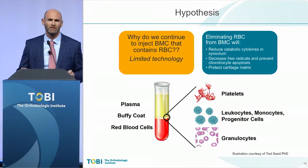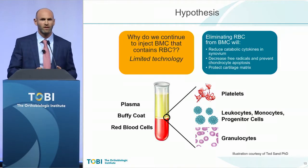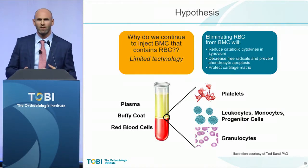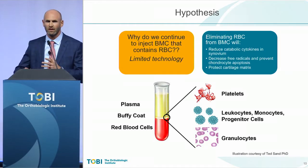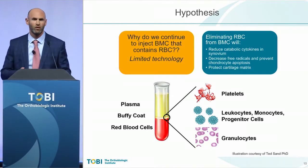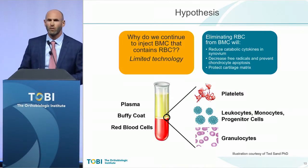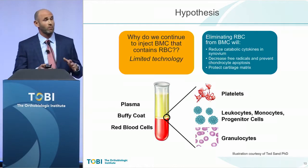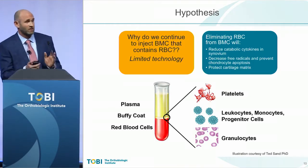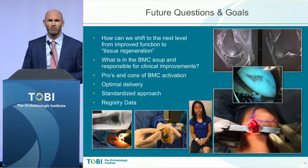So a hypothesis would consider that if we can remove the RBCs to greater percentages and maintain the monocyte fraction, we could reduce some of the catabolic cytokines inside the synovium with OA and R injections. We can decrease some of the free radicals and prevent chondrocyte apoptosis. Getting back to the early days of PRP, well, most of it's really good, but some of it's not so good, but the good outweighs the bad. And we want to protect the cartilage matrix.